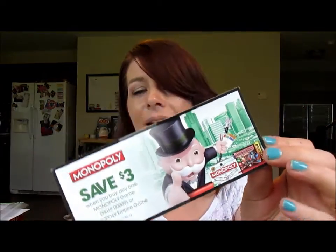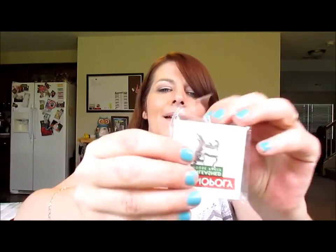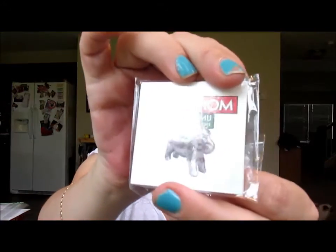They sent coupons, and I said I was going to give some of these away on the blog. I'm not supposed to do that. But I will give them to family and friends and whoever comes to the party. And if you really want one, you can inbox me, but I really can't be putting these on the blog and giving them away. It's for a $3 off coupon whenever you buy any kind of Monopoly game. So, got those. Tattoos. There's the cat and there's the dog.